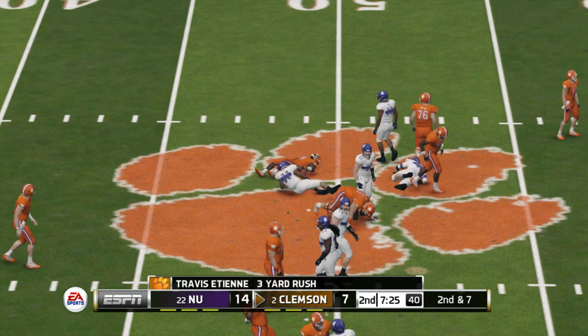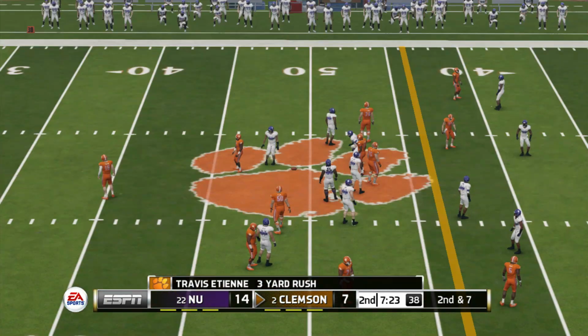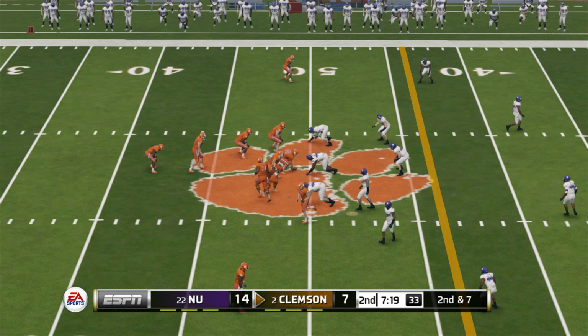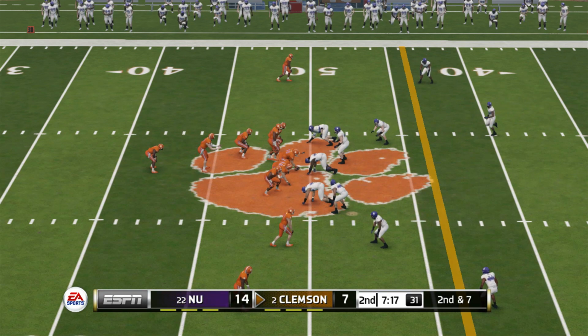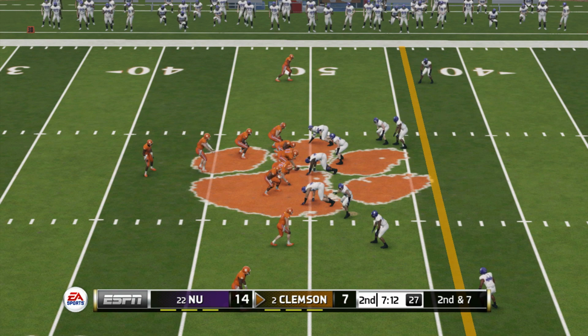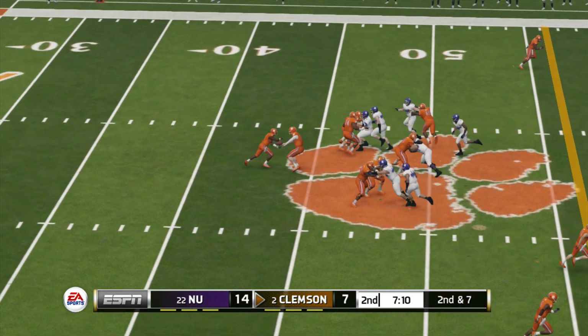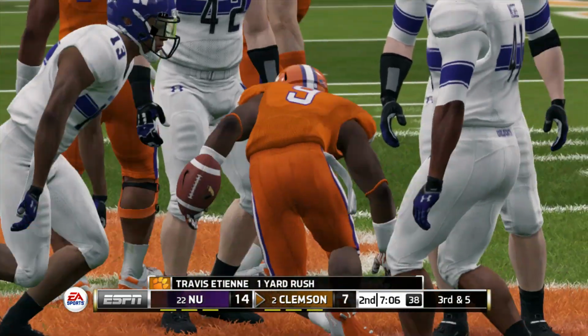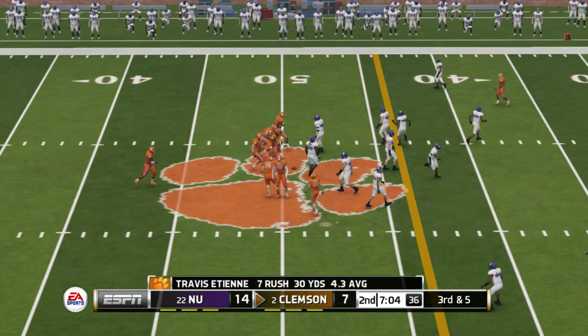He makes it out to maybe the 49-yard line. That's good for a gain of 3 yards. That'll make it second and 7. He fights forward to about the 49. Gain of 2 on the play. Third down.